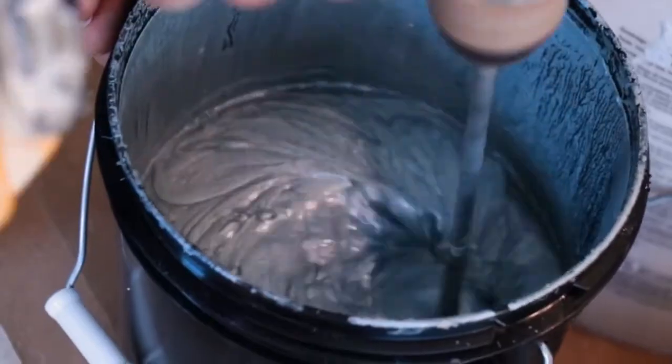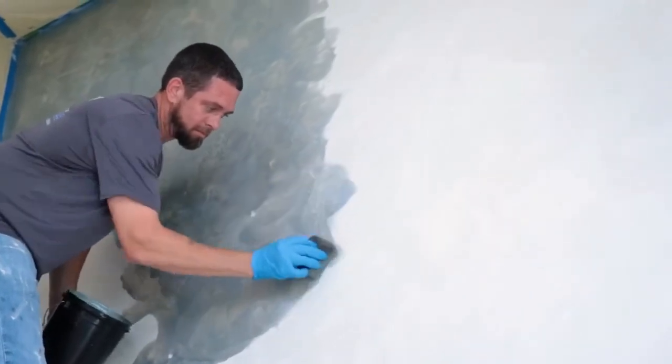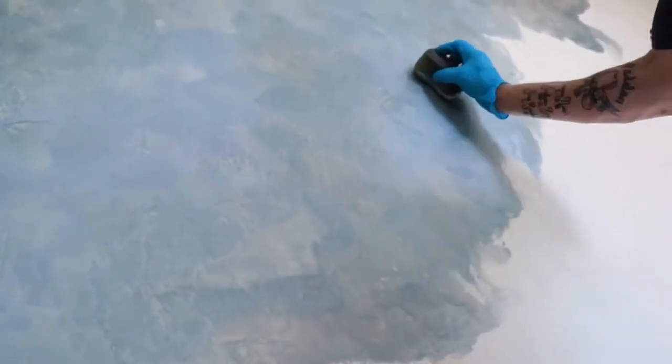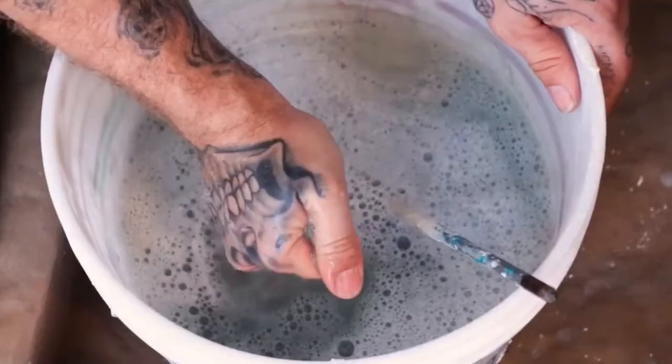Attention to detail is the most important part of the job. Man, if you ain't got attention to detail, you might as well just throw it out the window. You know what I mean? Custom color it, so it's really neat.